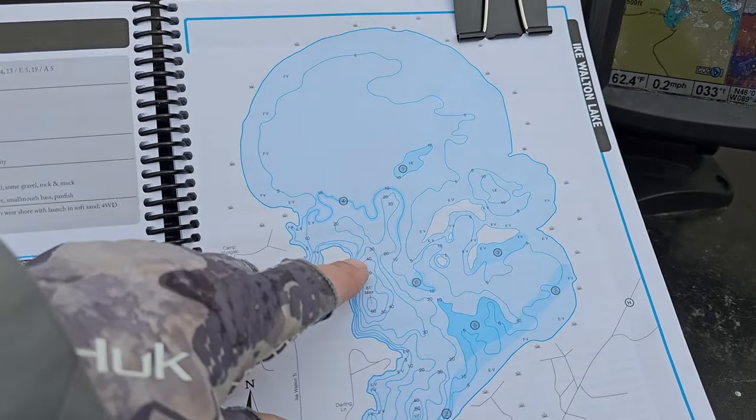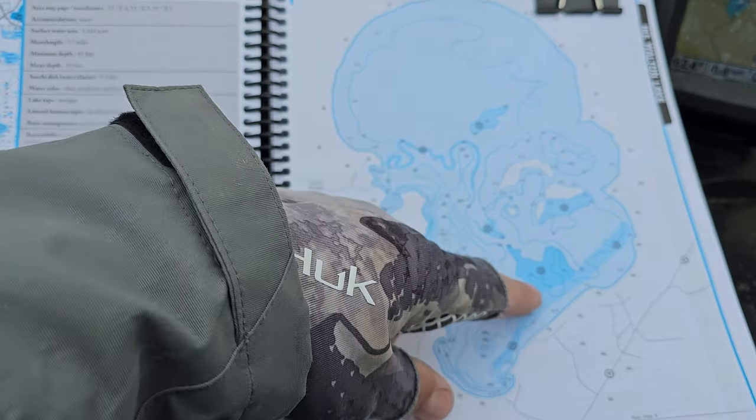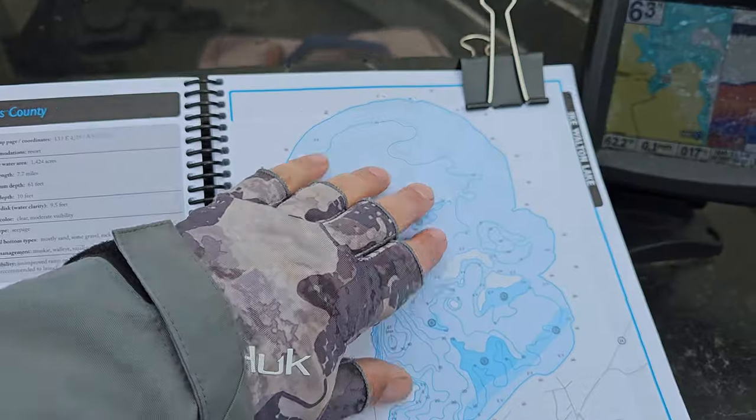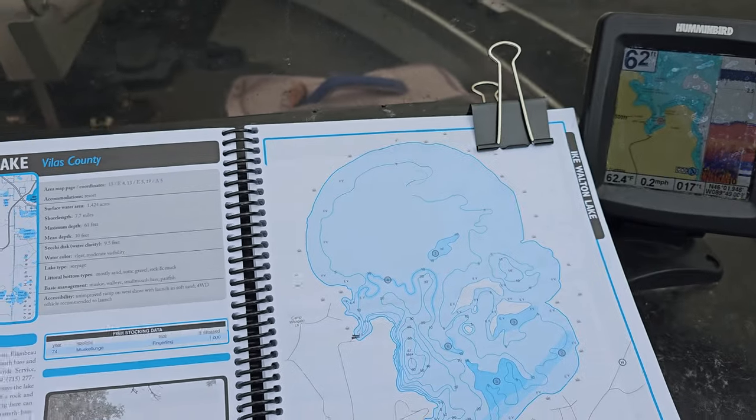As you can see from the map here, it's mostly shallow. A few hot spots there and there. And this is just a big shallow bay, good place to troll for muskies. This is the northernmost lake of the Flambeau chain, and it says it's mainly for walleye, smallmouth bass, and muskies here.